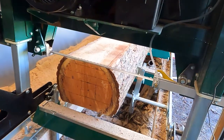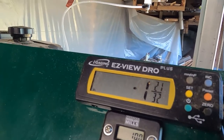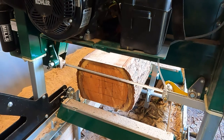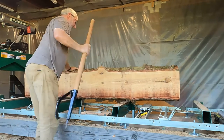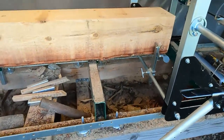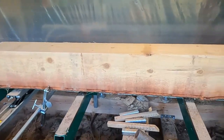Okay, so they were at 0. And I'm going to go down 1 5/8, and come back up to 1 5/8. So there we go. 1 5/8, that should end up being 1.5 inches. We'll cut that one, and then we'll flip it 90 degrees. Well, that turned out pretty good. We'll flip it one more time, make that other cut, and then we'll have a nice cant there.